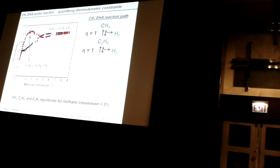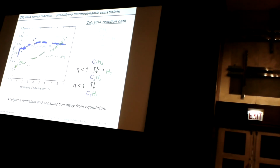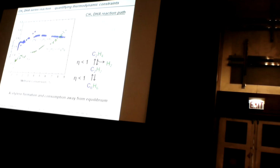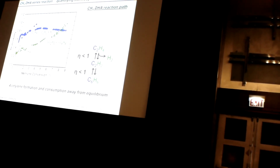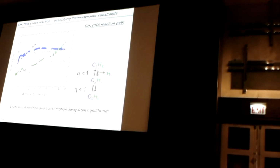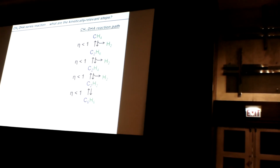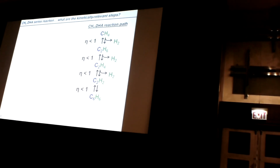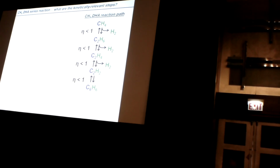The only steps that are away from equilibrium as my reaction proceeds are the steps that either involve formation of acetylene or consumption of acetylene. Okay? So the reaction network allows me again to examine which steps are away from equilibrium, which steps are going to determine my kinetics, and the reaction network looks like this. And now I can ask which steps are kinetically relevant. To do so, the method I will use is the degree of rate control, developed by Charles Campbell and work done by Jim Dumesic.